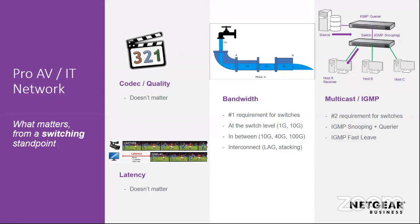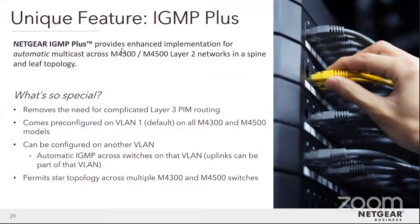And then multicast IGMP, which in itself can start to get complicated when you're deploying larger and larger solutions. These are our key takeaways. Now, IGMP Plus is not an IEEE feature, if you're familiar. This is something specific to Netgear.